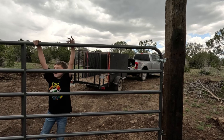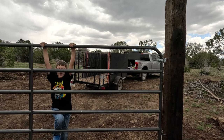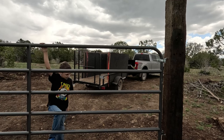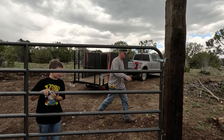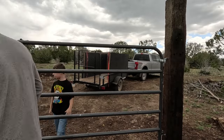I think that might have hit somewhere near us. If it hit, then it would have hit somewhere near us. But I don't think it hit. Wow, this gate is bouncy. This gate is bouncy, you see? Like when I get on it, it bounces. Sorry. Up and down. All right, guys, we're getting rained on.